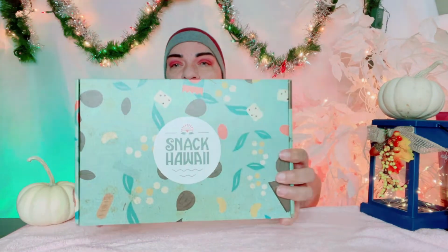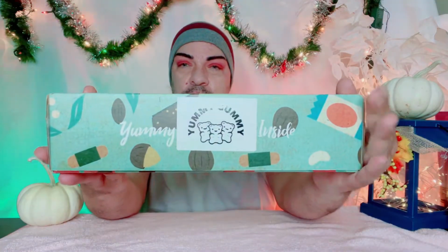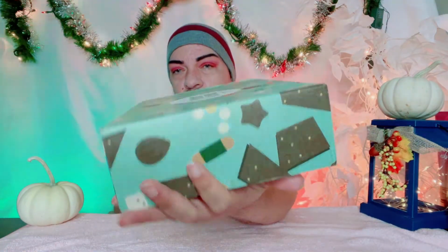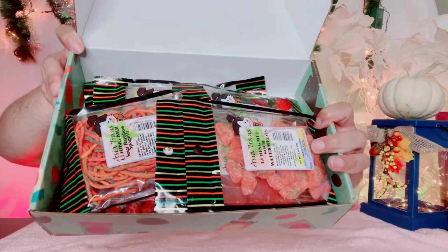Okay, so before we open it, let me show you. So, Snack Hawaii. I do love the box that it comes in. It's a good little size. All right, so let's get this box open. The last box had about 12 packages, so pretty sure this has about the same. Hopefully y'all can see that. Anywho, this video might be around 15, 20 minutes long, just letting you know. So go ahead and pause it, get yourself something to drink, grab a snack so we can have something to munch together. Other than that, let's get started.